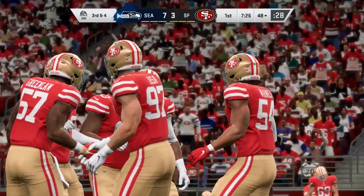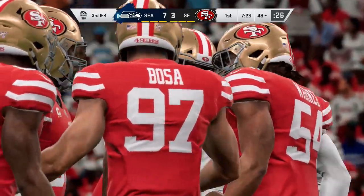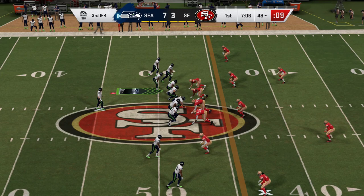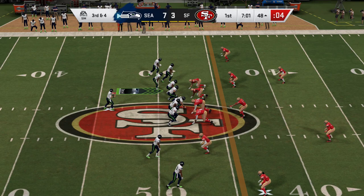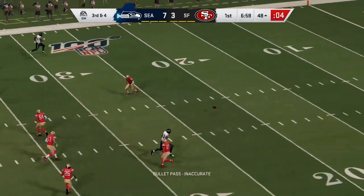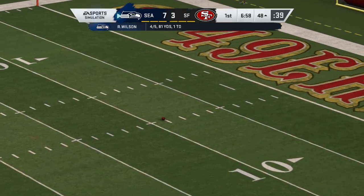Except on the stats, throwing the ball, you get a completion. You get a catch. Yeah, but still, no yardage. Okay. They had the catch on second down, but it didn't help at all, and now they're looking at third down here. Now it's Wilson, and the throw there is going to be incomplete.